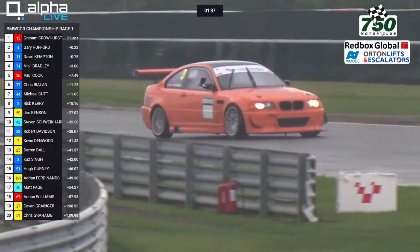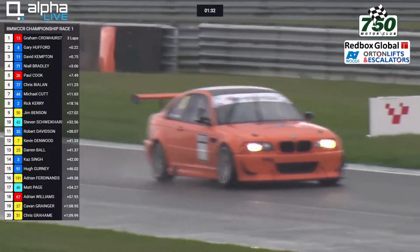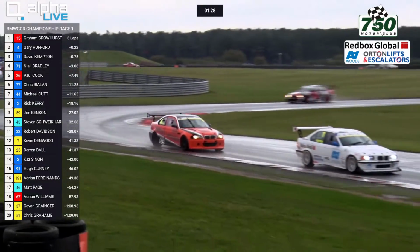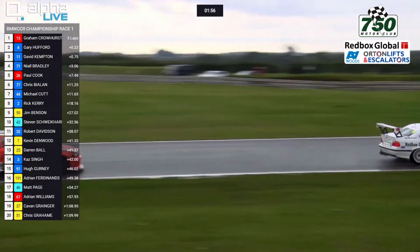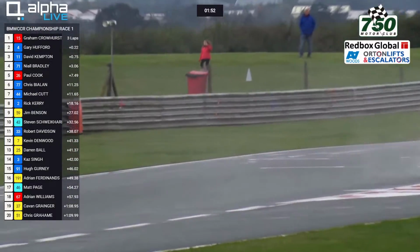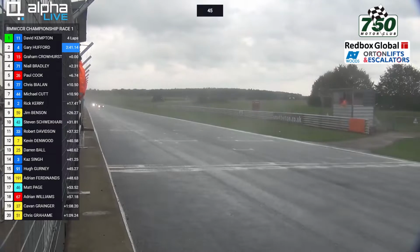And car stops on circuit. That's not the first time we've seen that, but it's got going again, thankfully. That's number 3, which I think is Kaz Singh, who was running in 14th place. So good to see that car get moving again, so the race can continue. As Kempton now comes through to complete lap 4 of this race. Over the line he comes, with Gary Hufford in close pursuit.